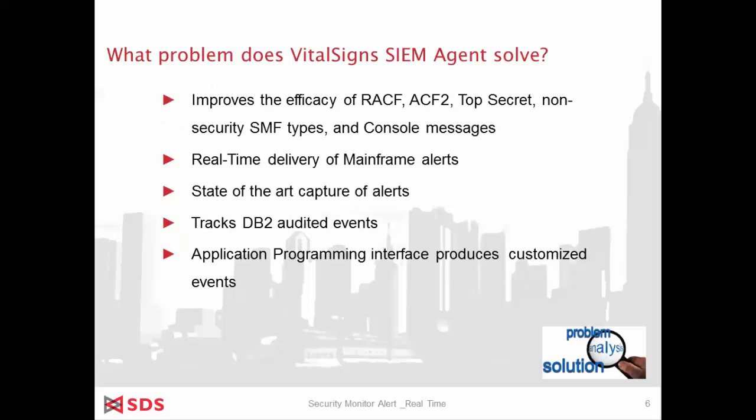It improves the efficacy of RACF, ACF2, and Top Secret, and also non-security SMF types and console messages. It is truly real-time, it delivers these events in real time, and I'll show you that when I get to the live demo. We use state-of-the-art capture for the alerts, and for those folks that are running DB2, we can also track those DB2 audited events. And it also has some application programming interfaces which produce customized events.